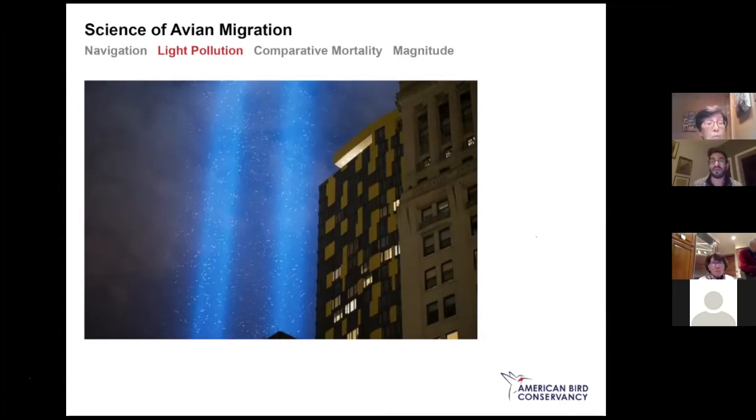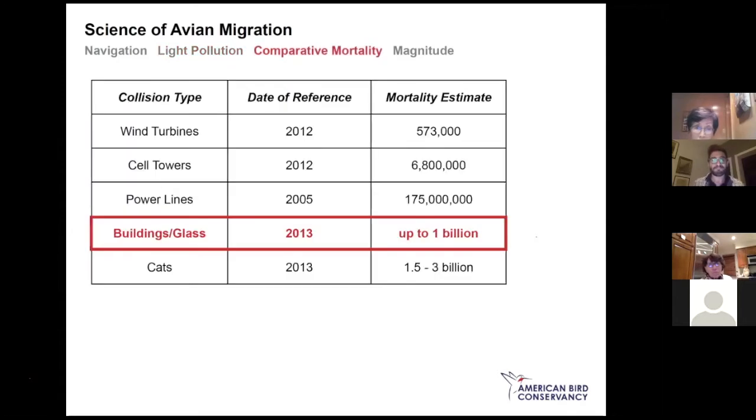But of course, they're already in the city, and that increases their likelihood that they're going to find a window, find vegetation near a window, and potentially collide with it. So light really does affect migration. And of course, it's also the basis for a lot of lights out programs that are creeping up across North America that encourage building owners to turn off their lights. And it's for this reason.